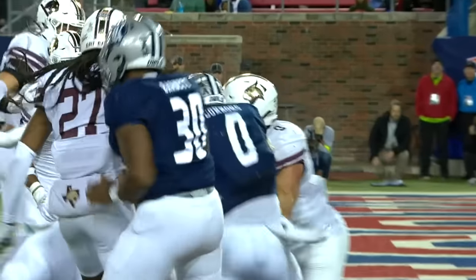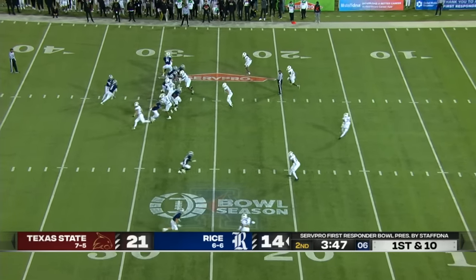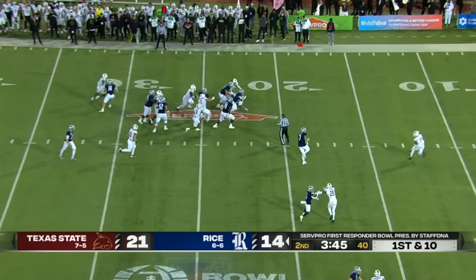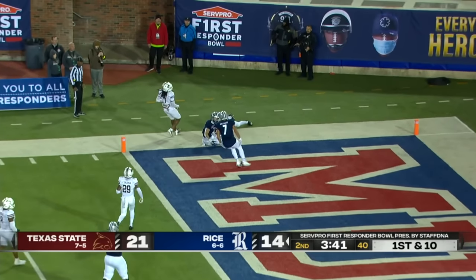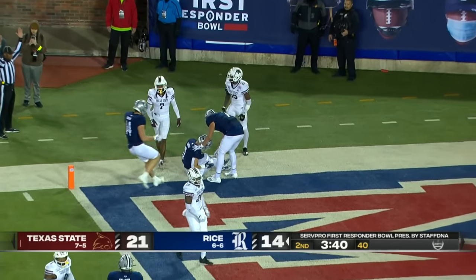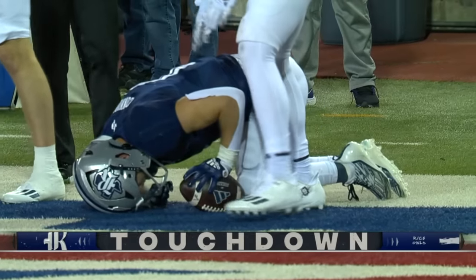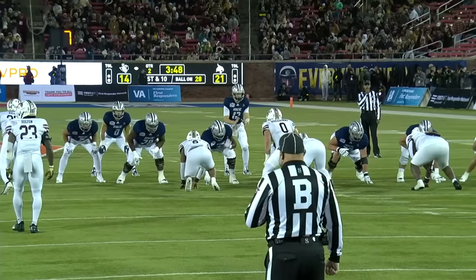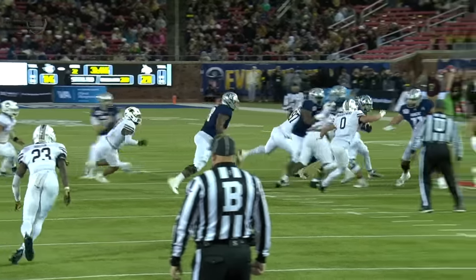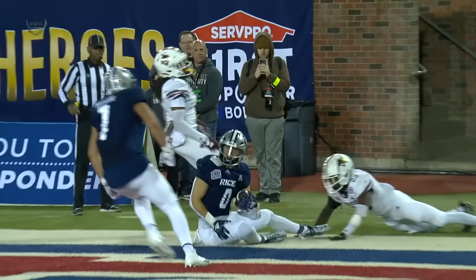One-on-one, power downhill, old-school football. We'll run it with Connors again. Big hole to the 10, to the 5, and we are tied. How about the run from Dean Connors? Fans are doing a great job as well, working their combinations to the second level. And you see him not really touched at all until he dives for the end zone.